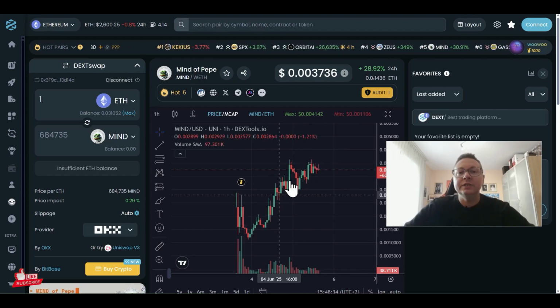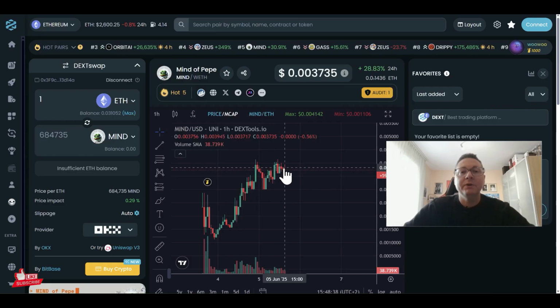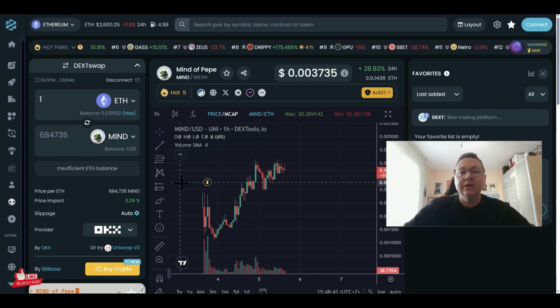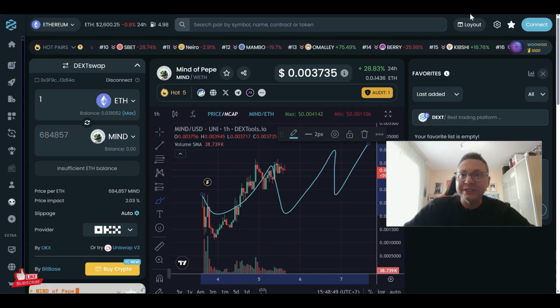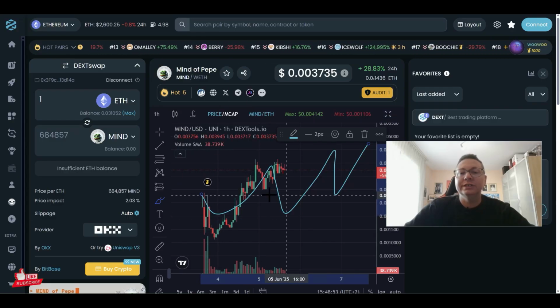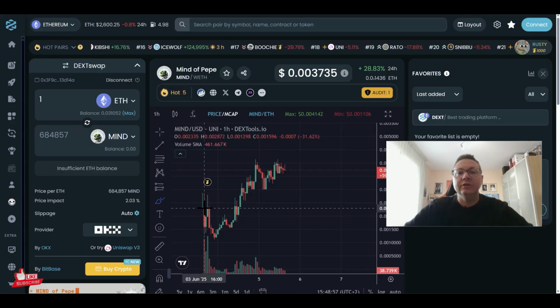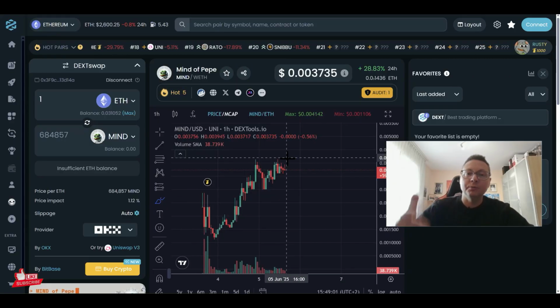So what I did here with this pump, because we are now in this consolidation phase for Mind of Pepe, maybe we're gonna see here another leg to the upside, maybe also a corrective phase. Those coins have extremely low market cap, so they always move in phases and with those waves as well. So just be careful if you're trading those coins. If you bought in early and you staked a lot of coins, then of course now you can take maybe your initial investment out, some profits and so on.